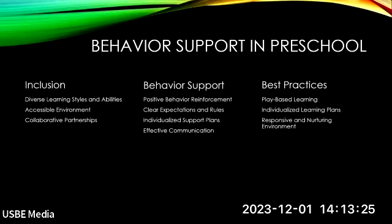Okay, so behavior support in preschool. Inclusion includes an individual education plan for diverse learning styles and abilities. So what does this mean? It means looking at each student's strengths and weaknesses, and also, I think most importantly, their ability to communicate, how they communicate, and how we're reinforcing communication. Some people believe, and I'd like to hear what you think about that too, because this may not be right, that all behavior is communication, and that we should allow an environment where communication is not just a skill set that is included and taught, but is also recognized and responded to.